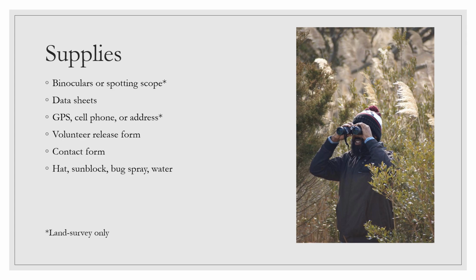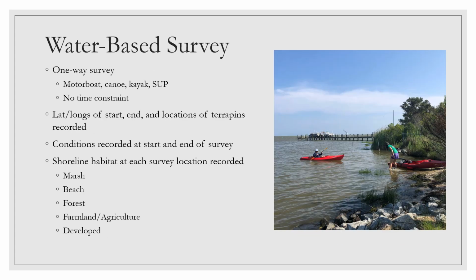happy and healthy. As I've mentioned, the water-based survey consists of a one-way survey via motorboat, kayak, canoe, or stand-up paddleboard with no time constraint. Record the location of the start and end of the survey, as well as the locations of each terrapin sighted. And then in addition, if you go more than 10 minutes without sighting a terrapin, record the waypoint or the location at which you have not seen terrapins.